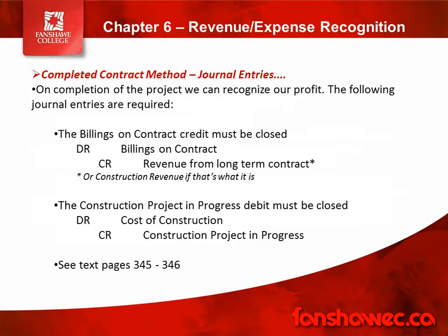Remember, in the previous slide, when we were sending out the invoices, we were debiting AR, and instead of crediting revenue, we were crediting BOC. So once the job's done, what I get to do is clear out this billings on contract account by debiting it, and I get to credit my revenue from long-term contract. Or you can call it construction revenue if that's more comfortable for you. But effectively, this is our revenue recognition here. We debit BOC and we credit revenue from long-term contract, or credit construction revenue.